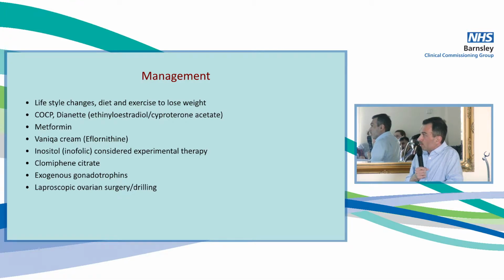Metformin is sometimes used. Metformin is mainly used to try and regulate the periods. It does have a role in stimulating ovulation. Sometimes we use Vaniqa cream, which is not a hair removal cream, it's a cream which stops new hair from growing. Works in some patients, some find it useless.